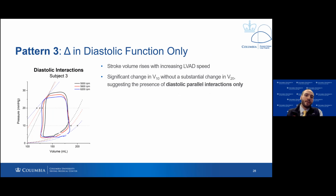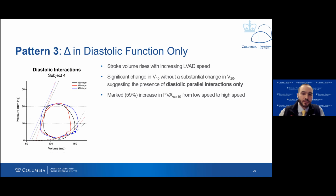And what we see is that as you increase LVAD speed, the V10 increases, meaning the volume at which the end diastolic pressure volume relationship reaches 10 millimeters of mercury, suggesting that actually the ventricle becomes more and more compliant as you increase LVAD speed. And note that this patient's pulmonary pressures were normal. And this is what we've seen in a lot of patients who have, quote unquote, echocardiographically more normal appearing right hearts post LVAD implantation. And this is what you see from the final patient.